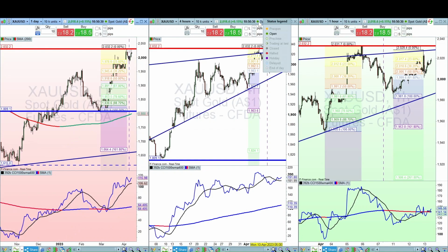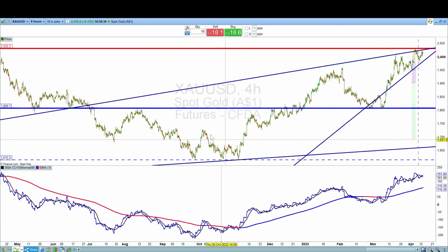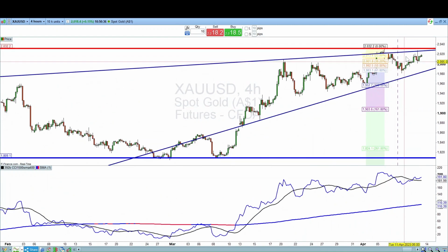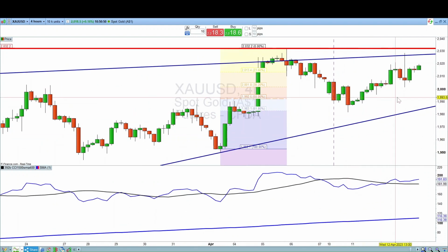On the 4-hour chart, I've also drawn these diagonal trend lines. Zooming out, you can see there amongst those highs and lows, and it's currently in this wedge at the moment. So we may come back and rest below this or near this lower ascending trend line, but we'll see how it goes in the coming days.